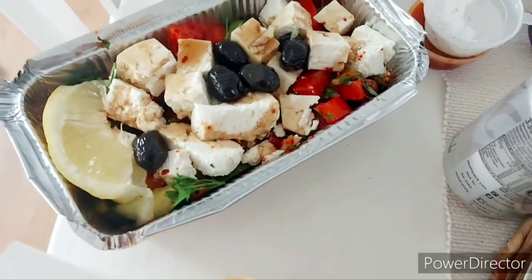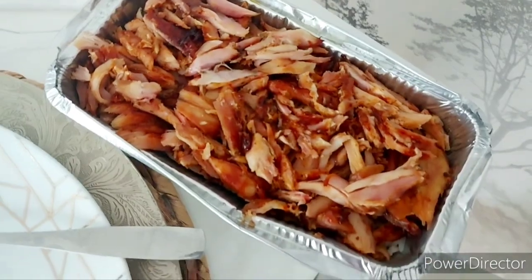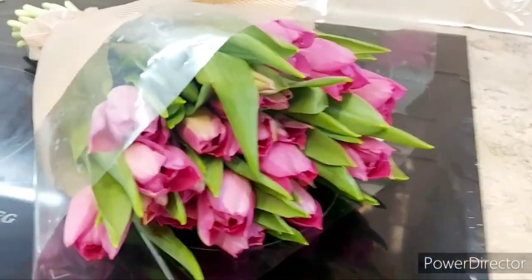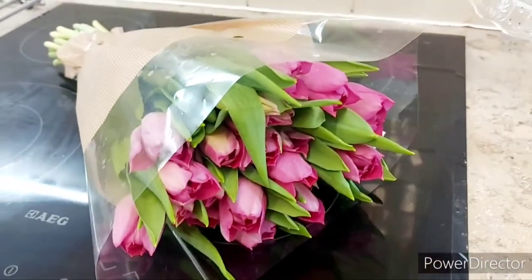Friday, and we got dinner. Turkish salad and chicken with rice. My husband bought me some tulips. Looks nice, purple. I love tulips.